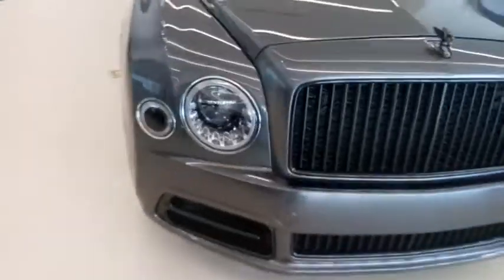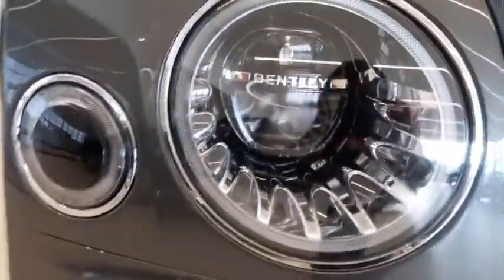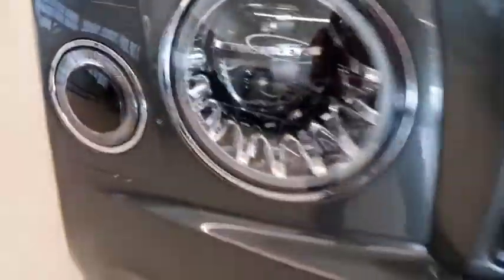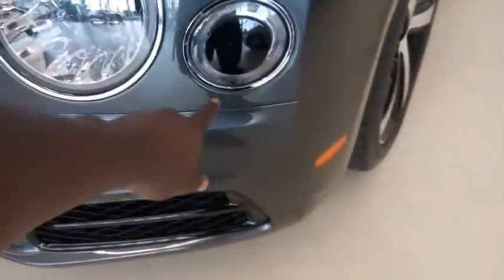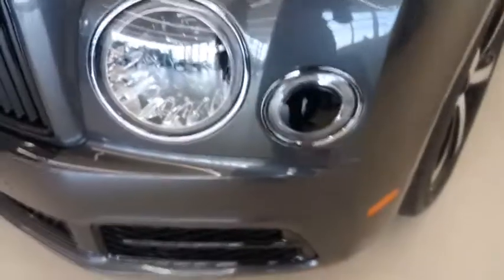And I love the black grill. Got kind of a GT feel. You can also see Bentley in the headlight. That's pretty awesome. And I love the black cover right here on the turn signal as well. That's awesome.